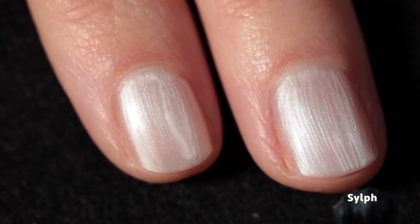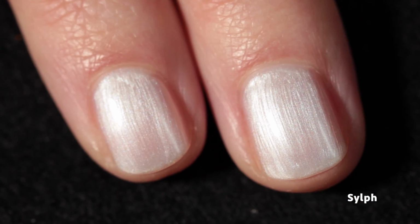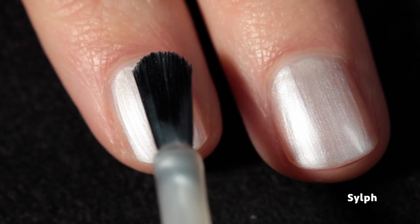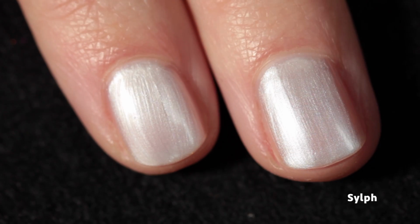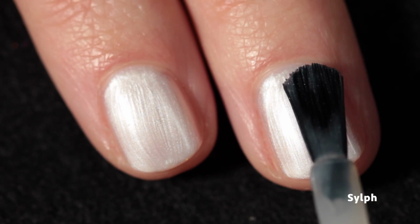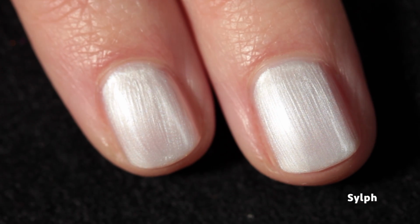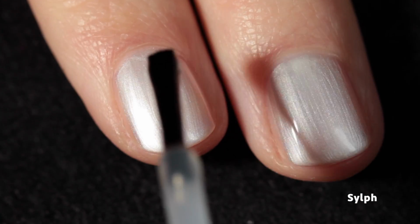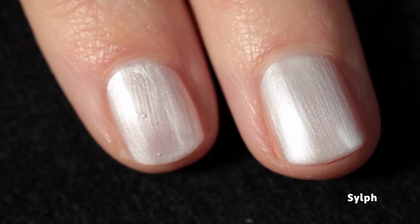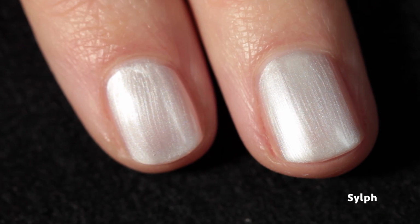This polish does have brush strokes, and I tried my best to apply even, straight coats, which is how you want to work with a polish like this. They do dry down a little bit, and I personally don't have a problem with it. I think there's some element of nostalgia for me in this polish. I used to be obsessed with the pearly white CoverGirl Nail Slicks that I had as a kid, and this reminds me of that polish a lot. I really like this.